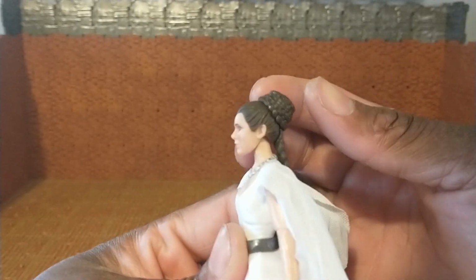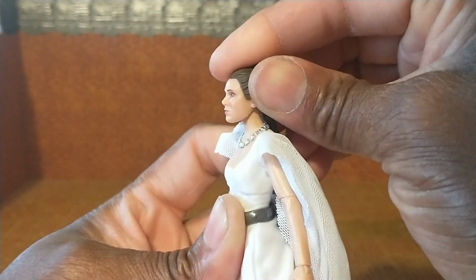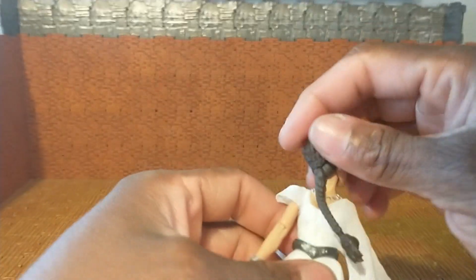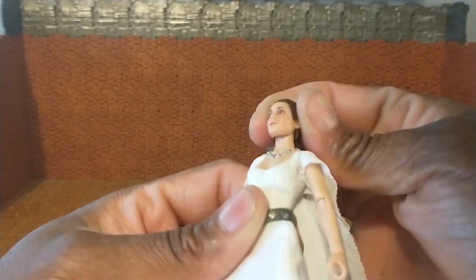Her head starts there. My phone doesn't want to. There we go. And she does not look down much. She does not look up much. If you look at from the front, she does give you some side to side. And her head will rotate 360. So that's just going to be a regular neck, and there's going to be a ball peg on the top of that. And that's where her head is. There's no hinge in there at all.